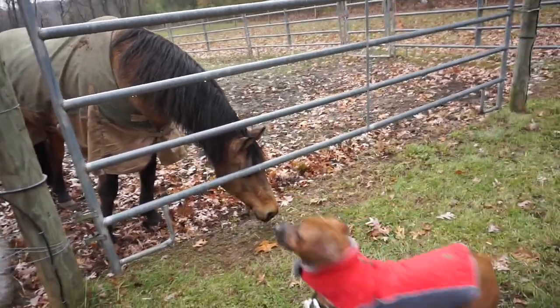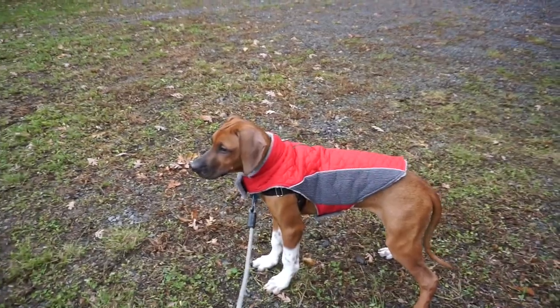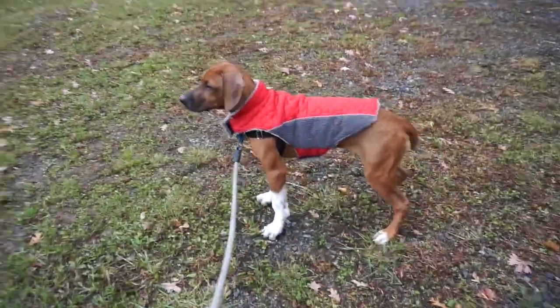Okay, Atlas, we're not gonna touch the horse. We're just gonna look at him. We're just visiting. You cannot play with the horse. It's not a dog. He's trying to play with it.